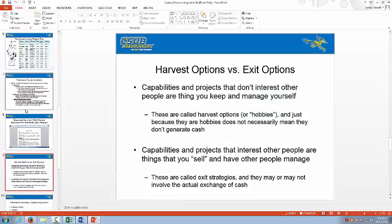Couple other slides here. I like to talk about harvest options versus exit options. A harvest option happens when there's nobody else that would want to buy your company. So as you're starting to work on a small business, if you find other people that are excited about it, other people that want to be a part of it, you want to start thinking more about exit strategies, things that other people besides you could do, and eventually you get paid to give the company to someone else. If you're constantly struggling to try and do things and nobody seems to care about the business except you, then it's probably going to end up being a hobby rather than a business.